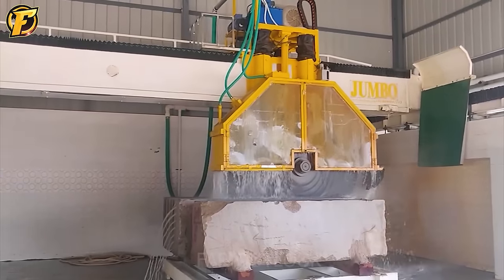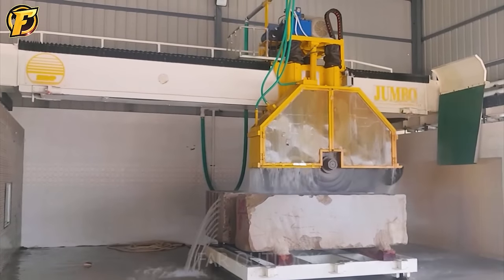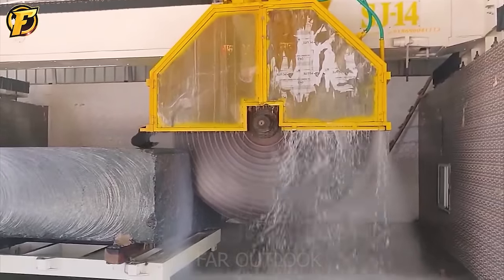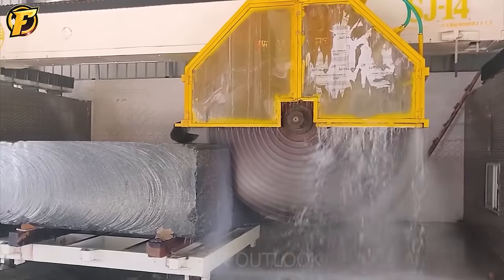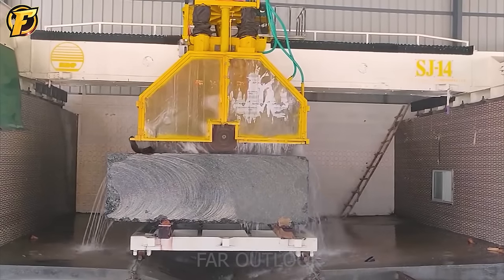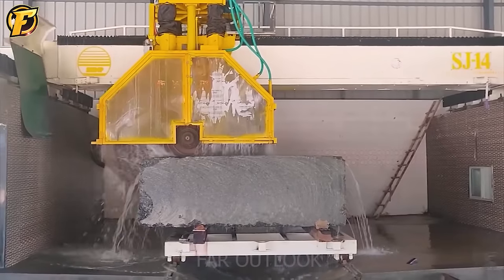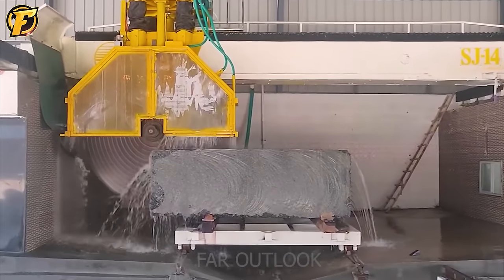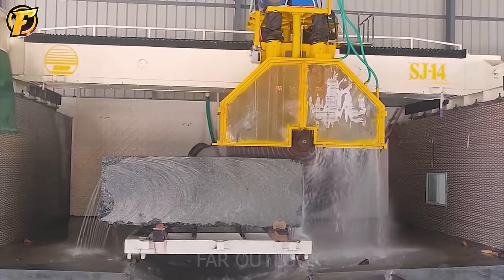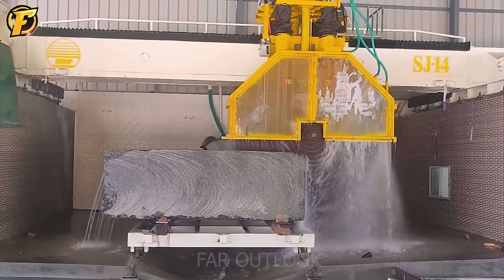Machines are one of the indispensable tools in the industry. They play an important role in increasing production efficiency, reducing costs, and improving product quality. Today's modern machines are designed and manufactured with advanced technology, capable of performing complex and energy-intensive tasks.